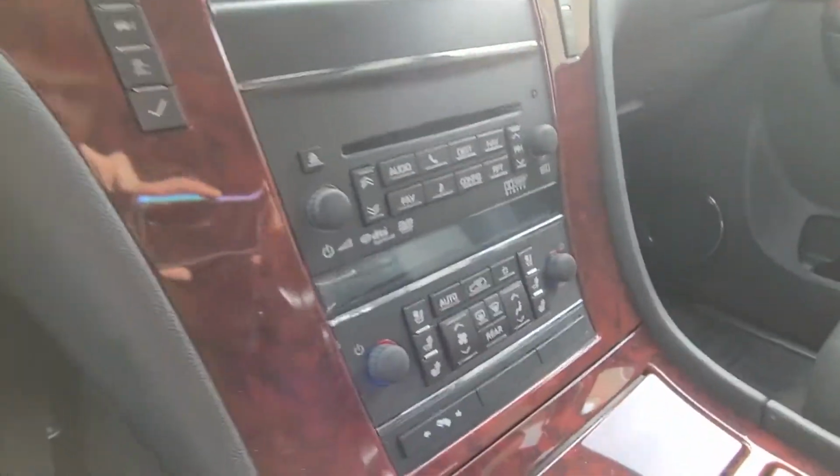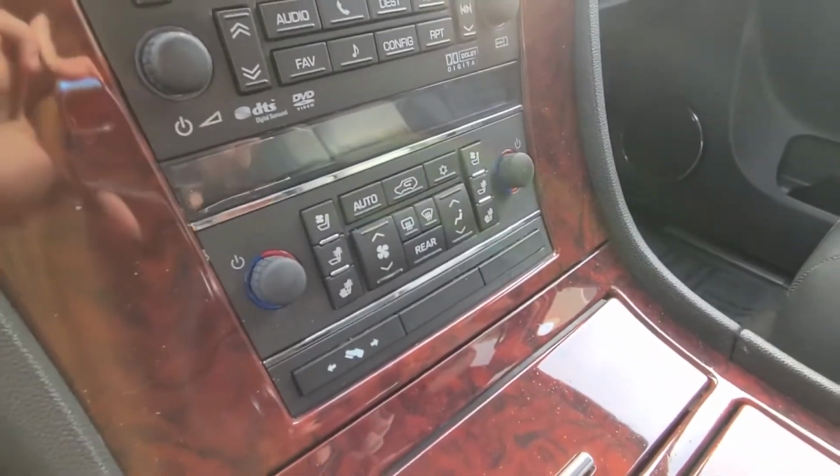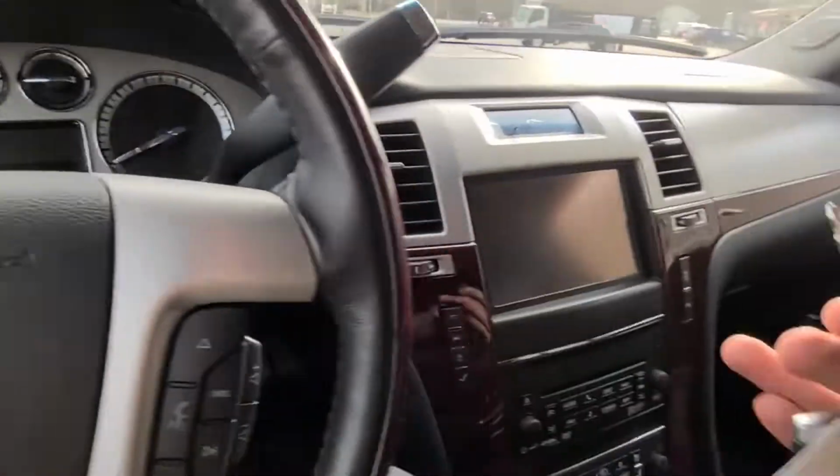Here's all your controls in the center. You do have your heated and cooled seats, your pedal adjustment using an electric motor. And next up, I'll fire it up. I do have the key in my pocket.